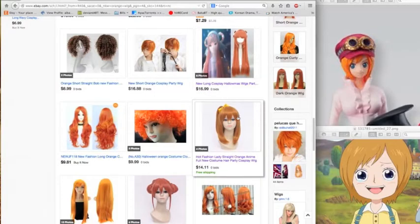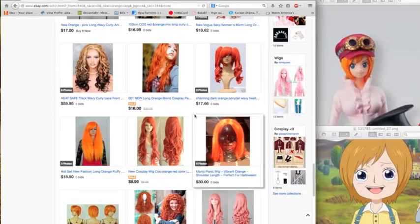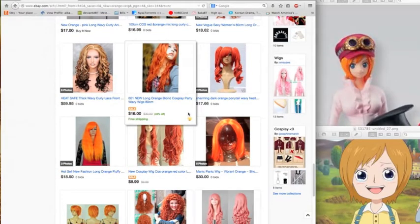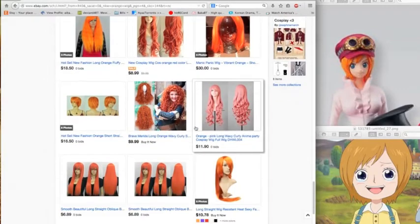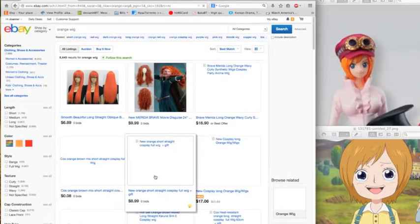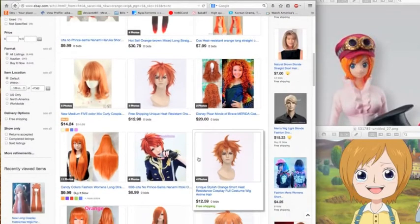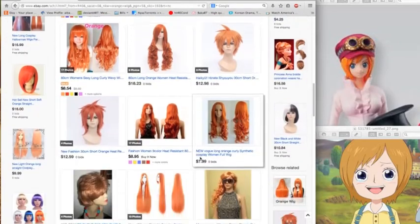I might end up buying it. I don't know. The only worry I have with this wig for this character is this little bow right here. Because it's made like this, if I take that out later, it's going to cause a weird loop like that. That's what I'm worried about, but we'll see. If I can get it for under $10, I might get it. Usually I purchase my wigs around $15 to $22, depending on their quality and length and stuff like that. But yeah, this is pretty much how I shop for my wigs.